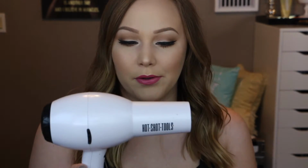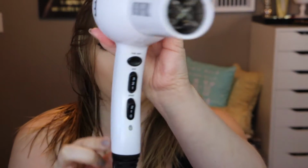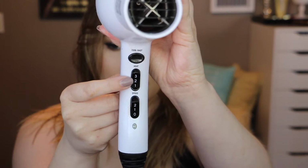I'm not damaging it too much with heat. But this is the blow dryer I've been using recently. It is the Hot Shot Tools blow dryer, and I normally keep it on medium heat. I never normally put it on high. Along with all my other styling tools, I don't think you really need the highest heat because it's just more damaging to your hair. So I like to keep it on a medium heat when I blow dry.